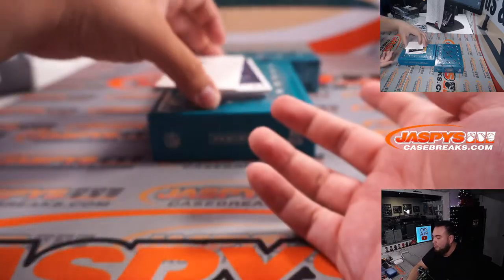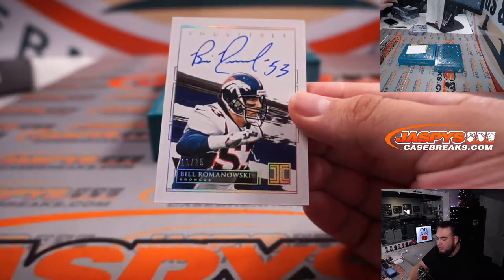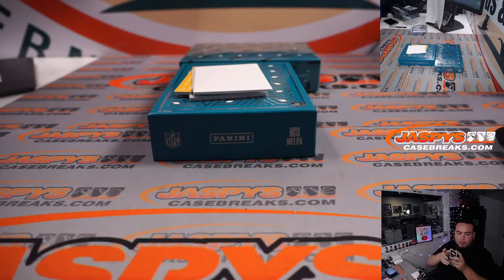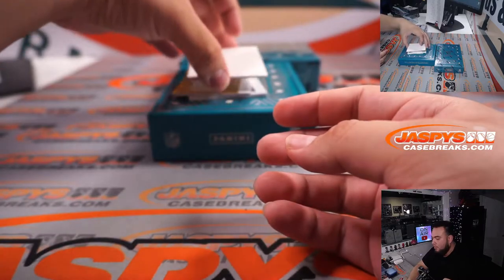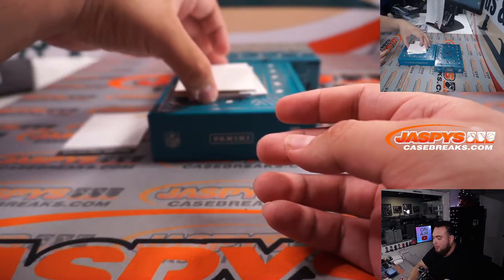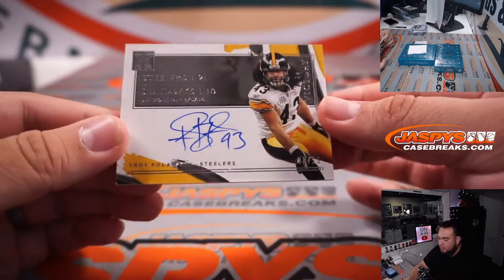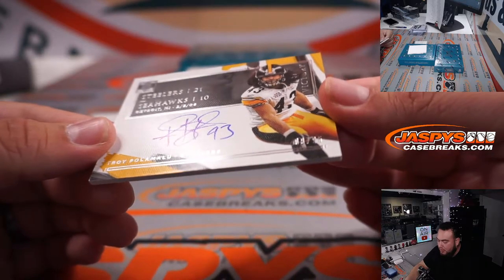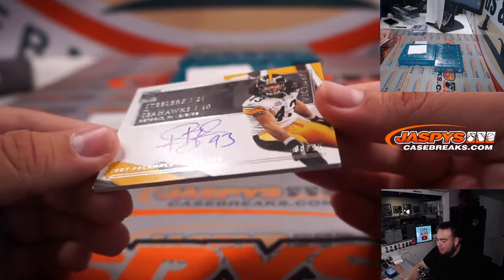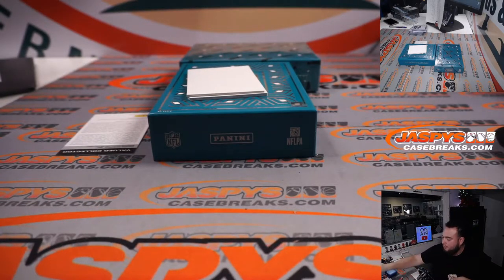Whoa. Actually, two cards there. It's a redemption. Bill Romanowski. 11 out of 25. Indelible ink. Broncos going to Derek. Looks like redemption. We'll save that for last. Troy Polamalu. Very nice. Victory signatures. That's for the Super Bowl right there. 21-10. Seahawks Steelers. 9 out of 25. Steelers going to David B.